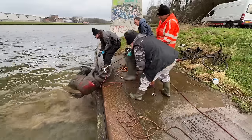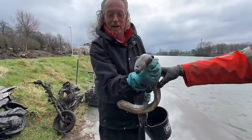We are back at the spot where we found multiple safes, multiple motorbikes with eels in it. And last time we left a few safes because we couldn't get them out. And now we're back with a massive team to get them out.